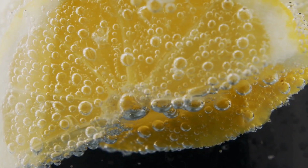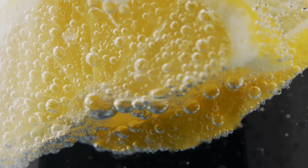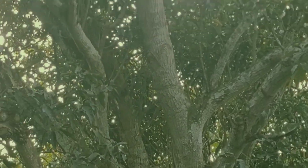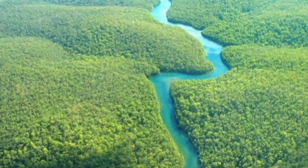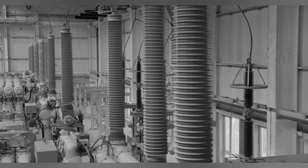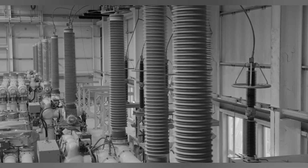Step 1. Renewable energy generation. Solar panels or wind turbines generate electricity from renewable energy sources. The electricity is fed into the power grid or used directly for electrolysis. Step 2. Electrolysis. Water, H2O, is fed into an electrolyzer, which uses electricity to split the water molecules into hydrogen, H2, and oxygen, O2. The electrolyzer consists of an anode and a cathode, separated by an electrolyte.